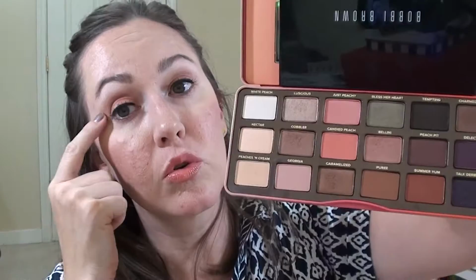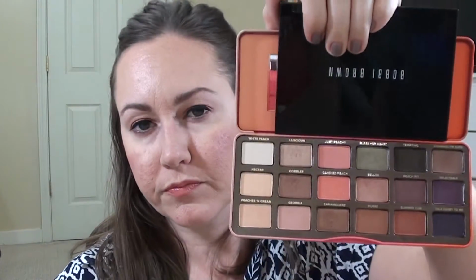Peach Pit I used a little bit in the outer corner one day, and I do like it. In the wintertime, I would try to put it on the lid. I don't know. It would be a pretty lower lash line color. And then Charmed, I did use on the outer corner of my lid one day, and I really liked it. It's almost a cool-leaning dark brown.